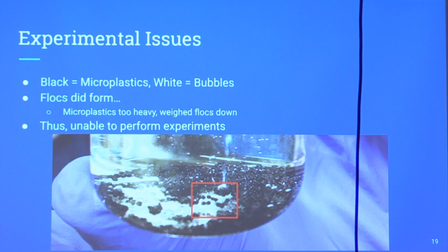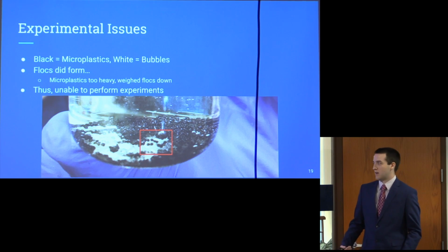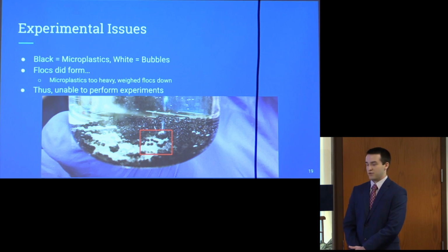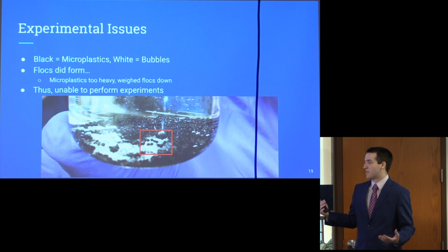We're targeting much smaller microplastics that are prevalent throughout all the water systems that make it through the rapid sand and activated charcoal filters. Microplastics of these size wouldn't make it through the activated charcoal filters. They would get caught up. So these were too large, which was evident here. In that red box, you can see a flock. It's a bunch of bubbles and a bunch of microplastics, and they're suspended on the bottom of the beaker.